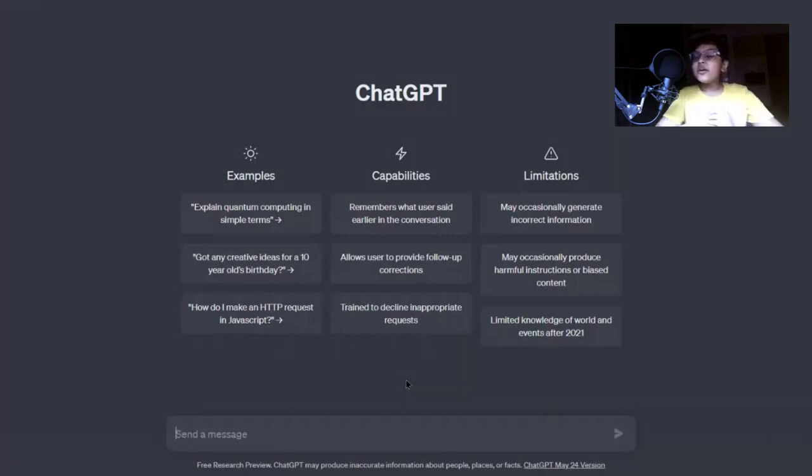So first we are going to start with ChatGPT. You can decide what you want to do in websites, but today we are going to be making a blog website about technology.